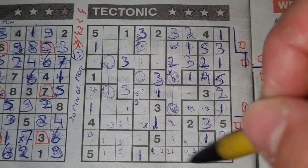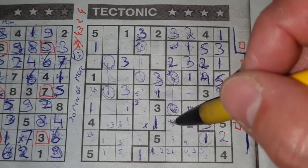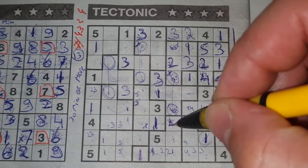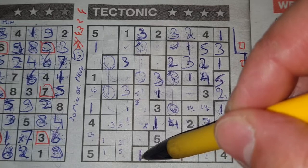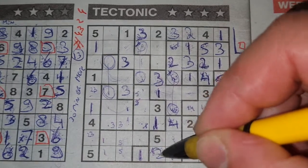And I've eliminated the 4 here. I've marked those two boxes with the 4. So we have a pair of 1 and a 2. And this box should be a 4. But here we have also a 1. So this box can be 1 and more. That box should be a 1. And this box should be a 2.